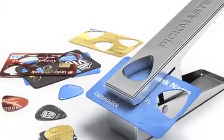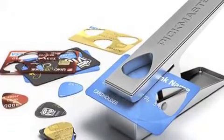It is safe to say that most people have expired credit cards, gift cards, etc.